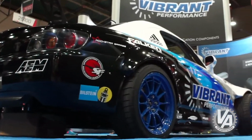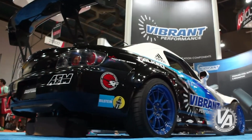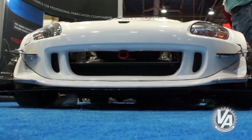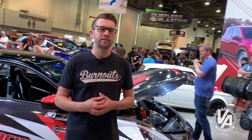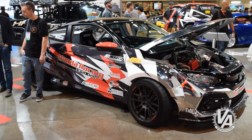Our S2000 was a much smaller wheelbase car, a traditional rear-wheel drive platform, and it was also a traditional race car with double wishbone suspension. That is not as common in drifting these days. More McPherson strut cars are out there, like the Nissans and the Toyotas. So this car is a McPherson strut car. It is also a lot longer wheelbase.